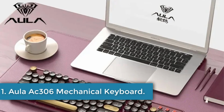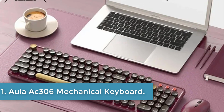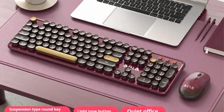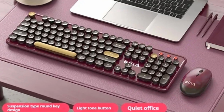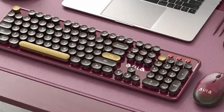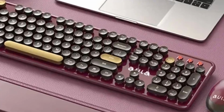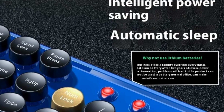Number 1. ORER AC306 Mechanical Keyboard. The Aula AC306 wireless keyboard and mouse set is designed for versatile use across desktops, laptops, and gaming, featuring a retro round keycap design and a full-size 104-key layout. This wireless set operates on a 2.4 GHz frequency and connects via USB, ensuring a hassle-free setup.